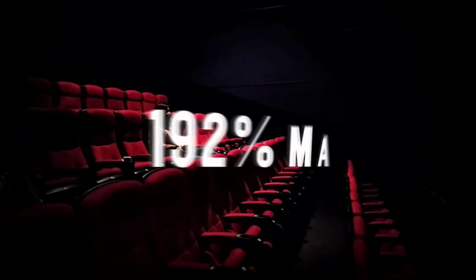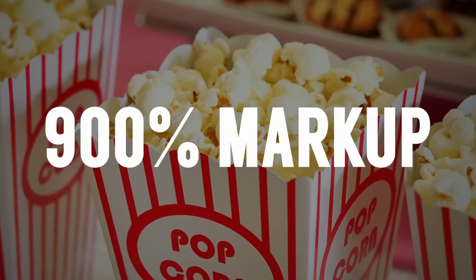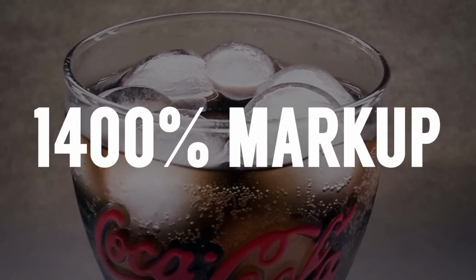Movie tickets, a 192% markup. Popcorn, a 900% markup. A glass of your favorite soda, 1400% markup. Guys, those are just 3 examples of items people pay a huge market price on.